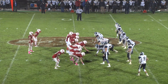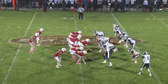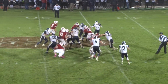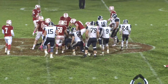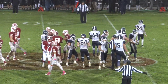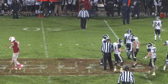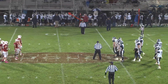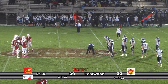They went to the hard count and almost drew him offsides. They're good at that. Here's the handoff again. Rayford drives forward, picks up the first down. He got as far as, spotted at the 47-yard line, it looks like. So it'll be first and 10 here for Eastwood. Clock continues to run here with 9:45 to go.